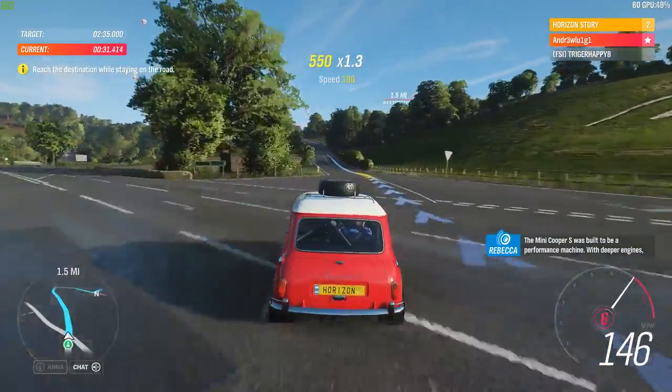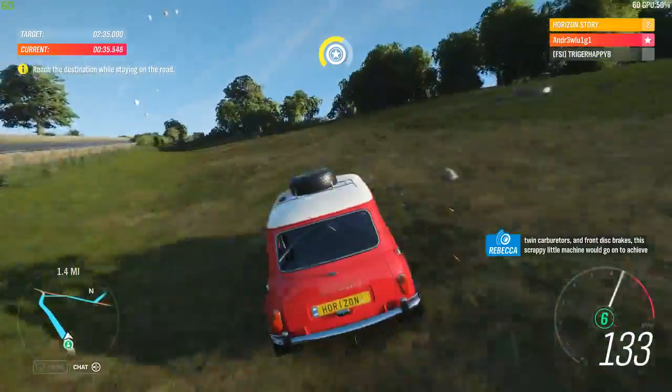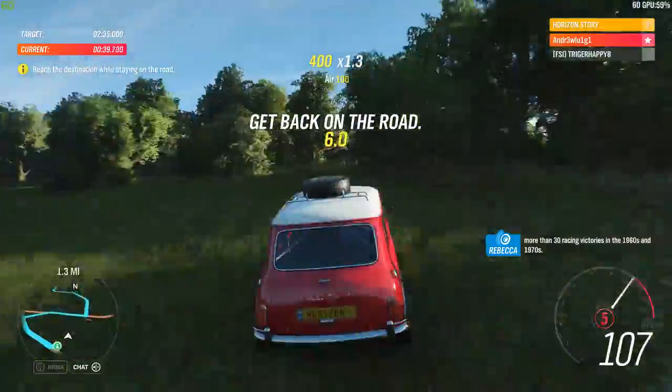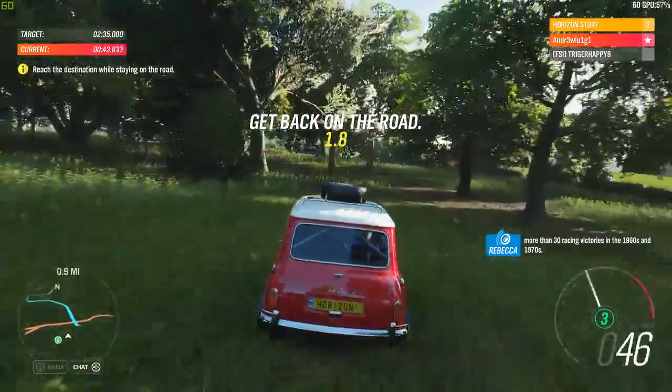Oh, here's a rally car. Okay, now take it on the road. With deeper engines, twin carburetors, and front disc brakes, this scrappy little machine would go on to achieve more than 30 racing victories in the 1960s and 1970s. I can't make it.